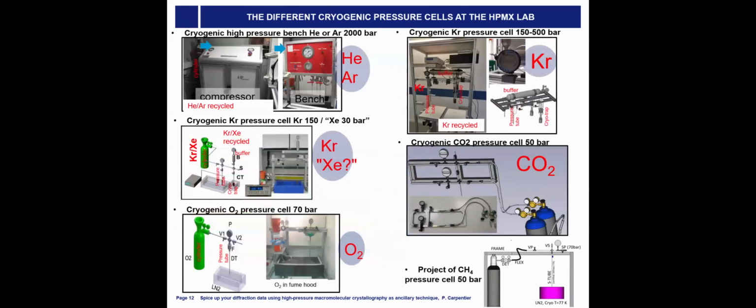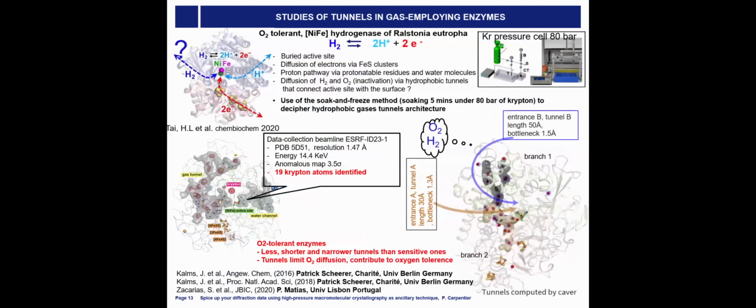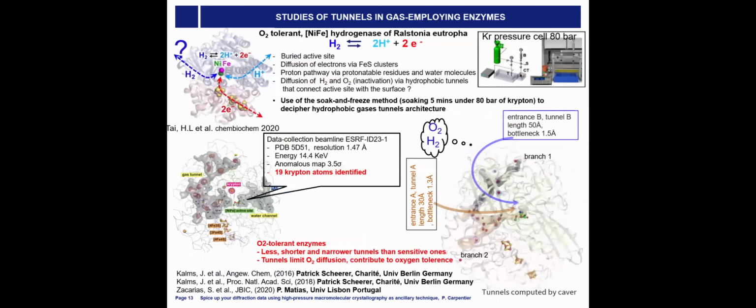And this slide shows pictures of the different pressure cells that we have conceived according to the thermodynamic properties of the different gases. It can be a very complicated system. So quickly, we have a pressure cell for helium, argon, krypton, eventually xenon, in addition to molecular oxygen, carbon dioxide, and we are designing a pressure cell for methane. So now I'm going to describe in a little more detail some scientific examples.